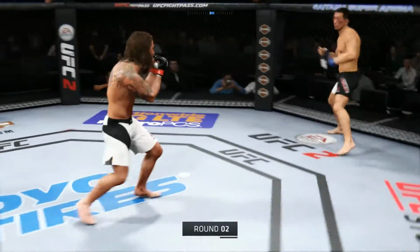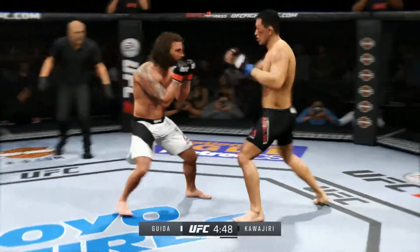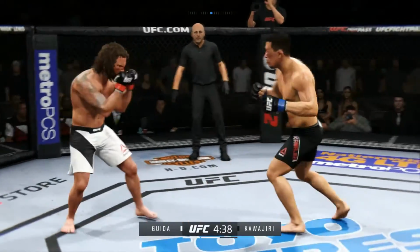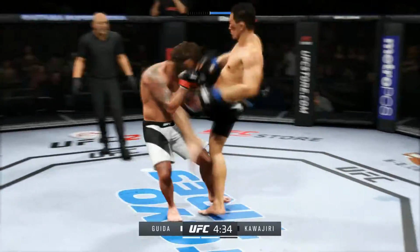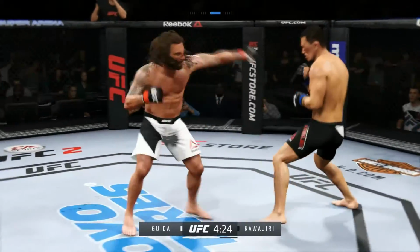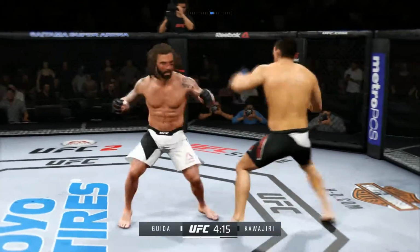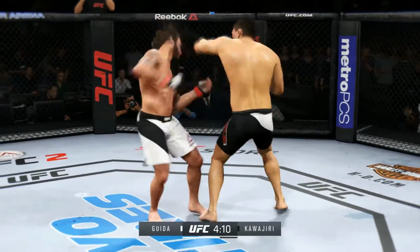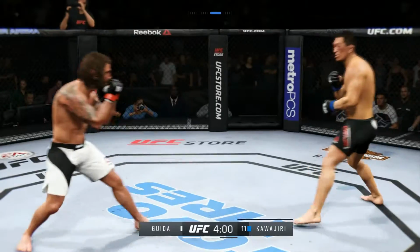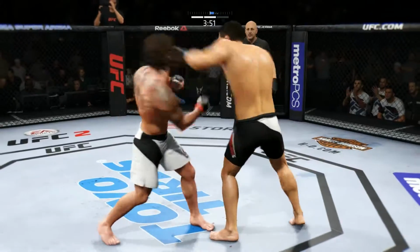Round two. Now, starting off this round, he might still be hurt. He's going to want to look to be defensive and move and avoid getting hit and try to recover. Big power in that hook. Nice knee there. Oh, just missed with that overhand. Good defense. Nice block. Excellent job of timing these combinations. Let's go inside the numbers and check out the body strikes landing. Another big leg kick. So much damage has been done. These have been nasty.